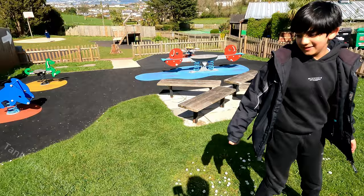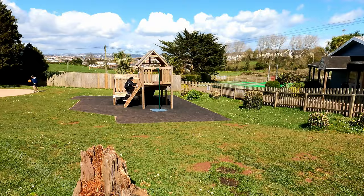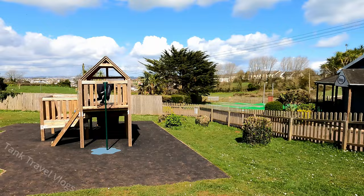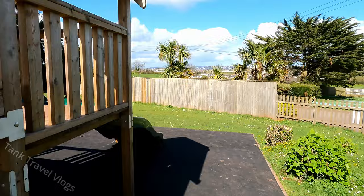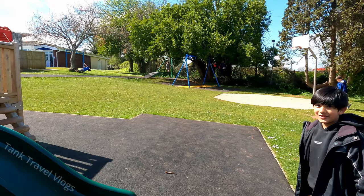And now you've got what you might call the big kids area. Obviously, not really. This is where Dylan hangs out. This is film going down the bigger slide. You've got a basketball hoop, more swings, fun, and more fun. What's it called? Zip line thing. Okay, you're not meant to go up the slide.